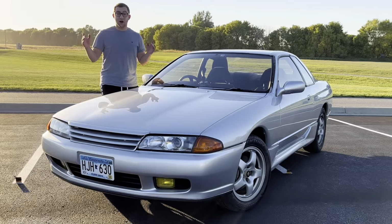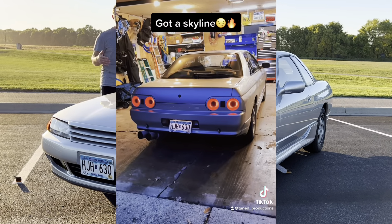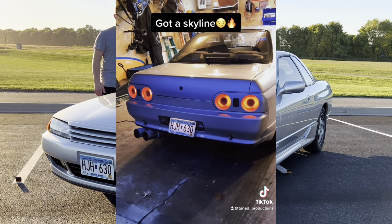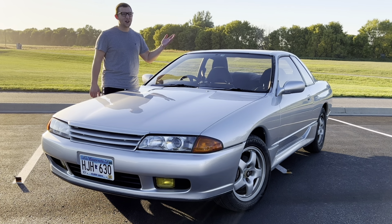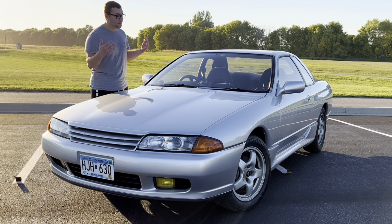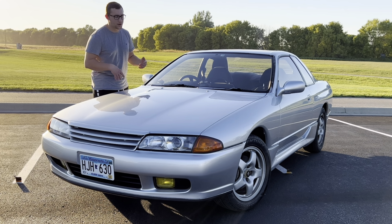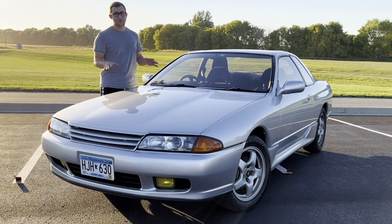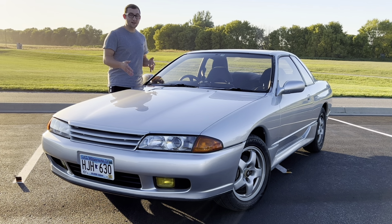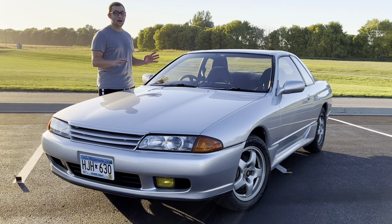So to start out, like I said, I got this car 8 months ago, literally right on Christmas Eve. I traded my old Subaru WRX for it, my old 04 STI. If you guys are older with the channel, I was posting with that car about 2 years ago. But anyways, I basically did a straight up trade with this car. And I also got a few other goodies, parts and whatnot. It was an absolutely amazing trade in my opinion. Getting this car has been absolutely amazing. Definitely the best purchase trade I've ever made.